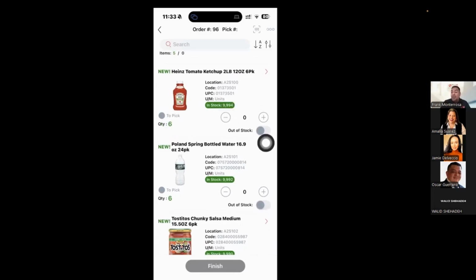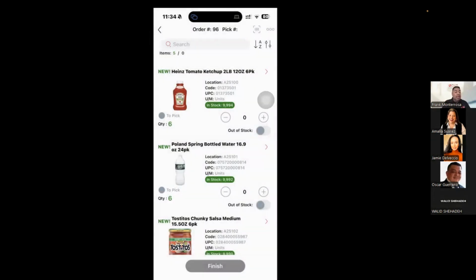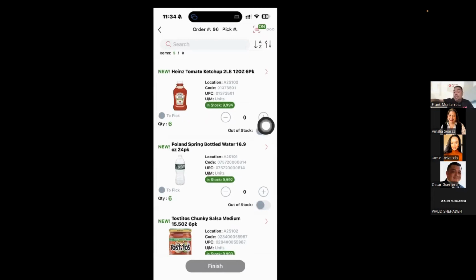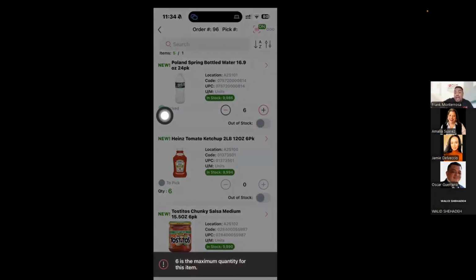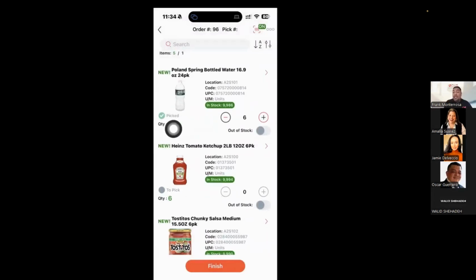So if you notice right there, I got a mobile scanner. Let me enable it, right? By just tapping on the right corner, it says the scanner has already been enabled. So if you notice, it says on, meaning that I already have connected the scanner. So if I start scanning, look, whatever item I look at on the screen, it'll take it to the top. So if I keep on scanning, did you notice right here that it says pick? If I try to scan more of that item, it would say, hey, that's the maximum quantity, because that's the order quantity that you have for that one item.